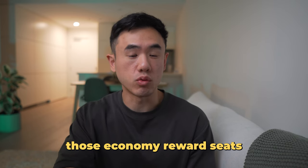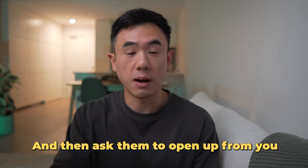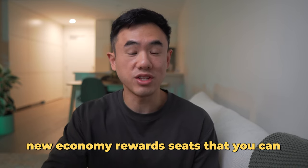The last thing I wanted to share with you guys is a little tip to help you secure those economy reward seats during popular high seasons such as school holidays. Velocity actually has a pretty unknown benefit called the Guaranteed Economy Reward Seat benefit. Essentially, all you'll need to do is call up Velocity at least 6 months prior to the date that you want to depart, and then ask them to open up new economy reward seats that you can then book.